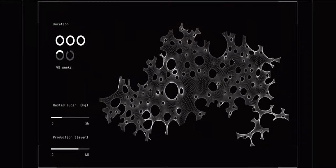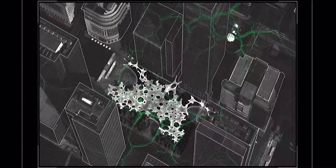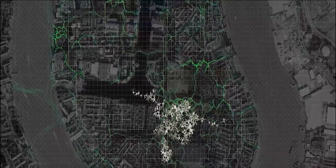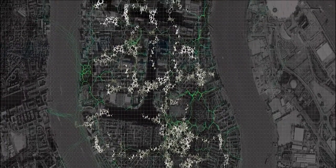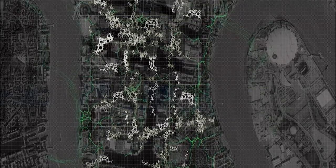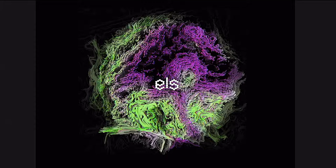And of course the project goes on speculating about this as a form of architecture, of larger scale architecture, but also, if you want, a way of thinking about what we now consider waste as becoming a source of new raw material. So it's really about changing the metabolism of the city and creating a new type of flow of material within the urban environment.